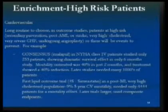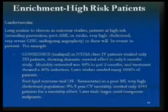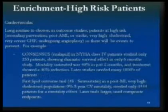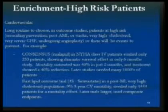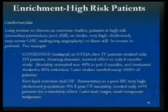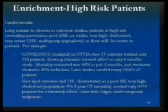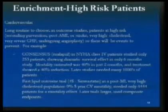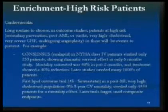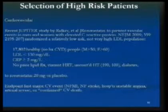The first lipid outcome trial that was successful, the 4S study of simvastatin, was in a post-infarction, very high cholesterol population with a 9% 5-year cardiovascular mortality, and 4,444 patients were able to show a substantial mortality effect. The later studies really mostly couldn't show a mortality effect or needed much larger trials, and they used composite endpoints and things like that. So the fact that there were a lot of events really helped a lot.